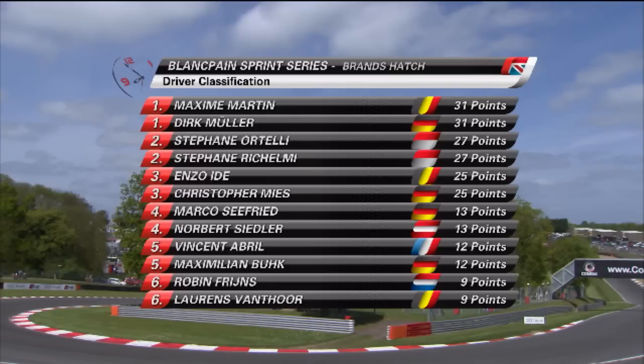So they're not quite in contention yet, but it's still very early stages in the season. Enzo Ide, Christopher Mies, they're in third position after they collected some points in that race today. Marco Seefried and Norbert Siedler, they're still leading the overall Blancpain GT series, including the endurance, and they're fourth in this at the moment, and they'll be starting 10th on the grid a little bit later on.